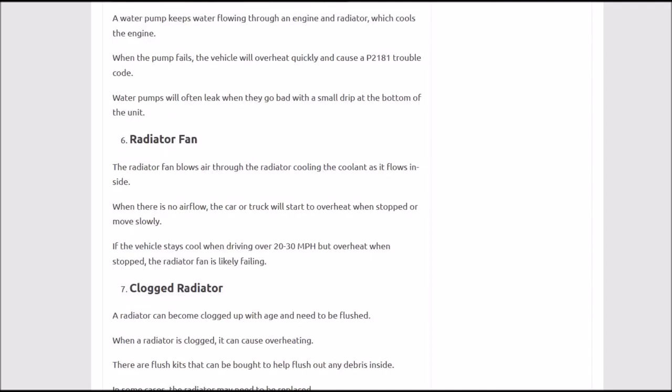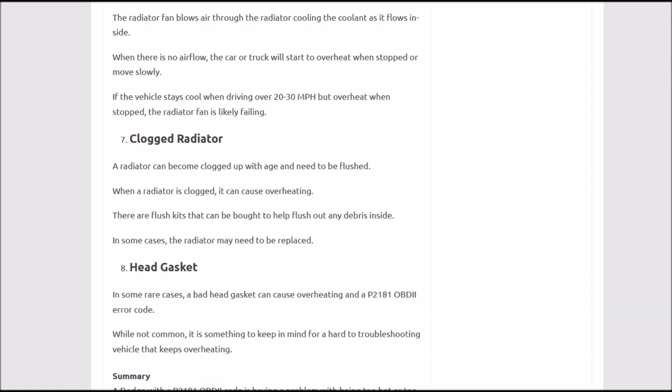And next up would be a clogged radiator. While not too common, sometimes they can get clogged up and they need to be flushed out. So be sure to check for that. And number eight would be a bad head gasket. Now this isn't very common, but it can be in some cases. You blow a head gasket and it causes the vehicle to overheat. One quick way to check for this is to check your oil, and if you have water in it or coolant, then you very likely have a blown head gasket. The oil will look all milky. So number eight would be a head gasket.